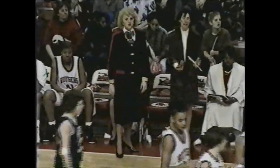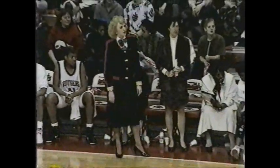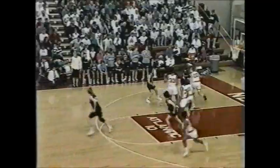Oh, that's a tough call. That was a tough call because Eichenberg seemed not to give Cheryl Kopp room. Rutgers, Cheryl Kopp. One thing that Penn State's doing very effectively is that they're looking for their free girl. Robinson misses the jumper.